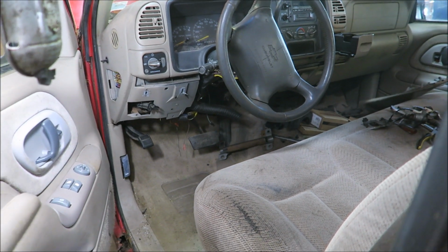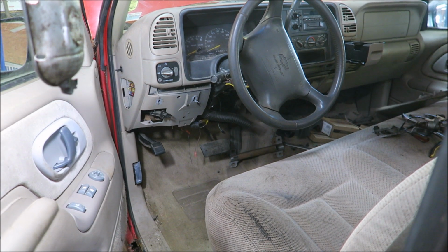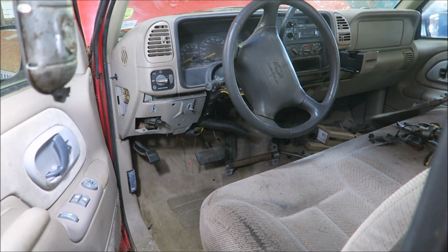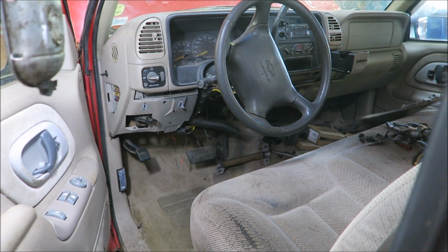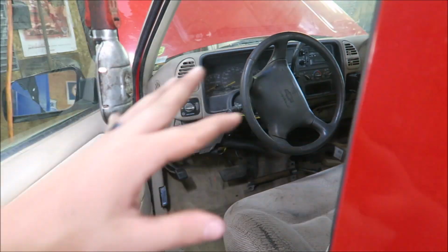I think everything's pretty much done in here. The wiring to the key seemed fine. We just got to find what's going on down by the starter. And it'd be nice if it was just a wire that wasn't connected or something. But for now, before we go too far, I'm going to leave the dash apart just in case. So we're getting there. It's just got to go through and knock things out one at a time.